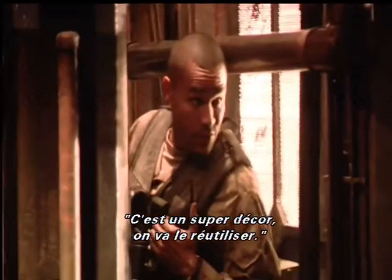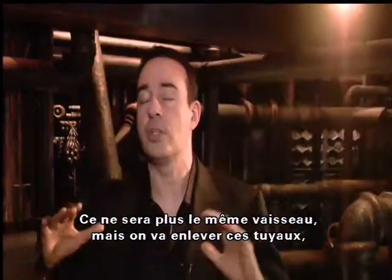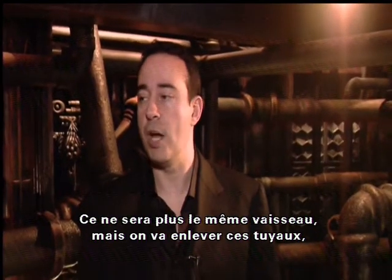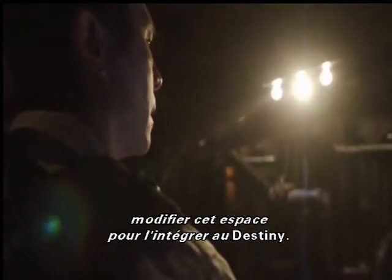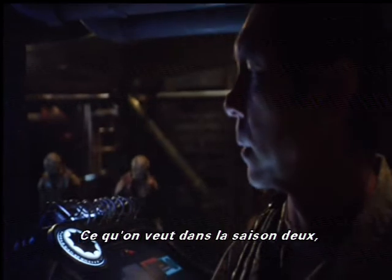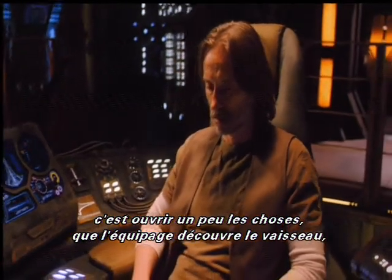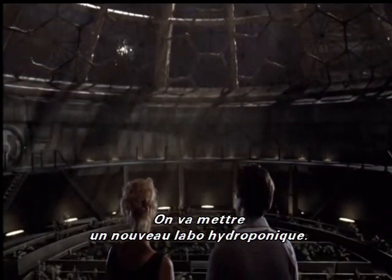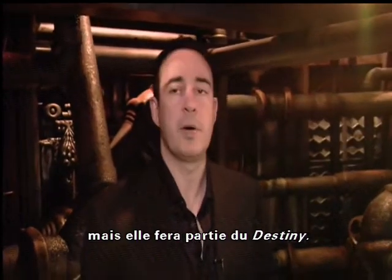In fact, this set, I think Patrick and Jamil were talking to me and saying, this is such an amazing set, we're going to use it again. And I told them, as often happens in Stargate, it won't feature as a seed ship, but we're probably going to strip away these pipes, turn the space around to make it a part of Destiny, because one of the things we want to do in season 2 is open things up a bit, have the crew checking out different parts of the ship, and we discover the bridge. We're going to put up a new hydroponics lab. Basically, I'm not sure what this room's going to be, but it'll be another part of Destiny.